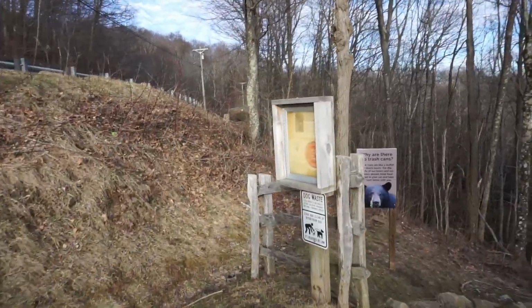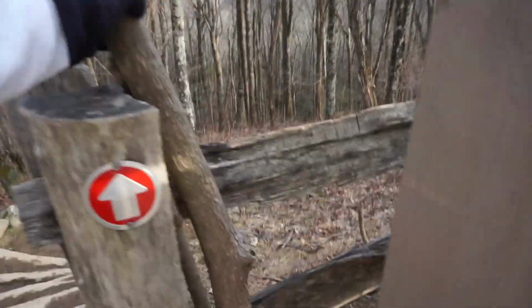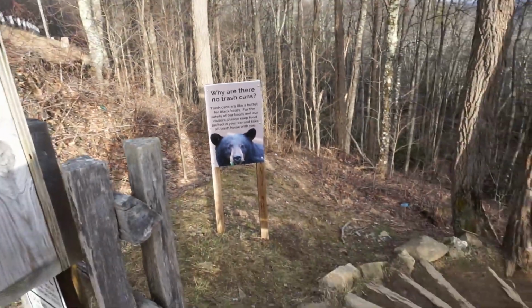Trash free park. It's basically like $4.50. Some more hiking sticks with those. That one's really long. Some Gandalf action there. Once you read that. All right, here we go.